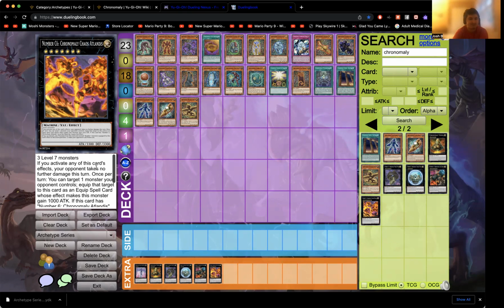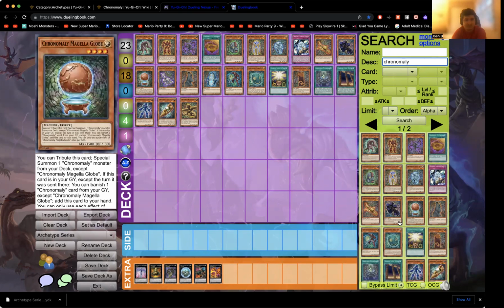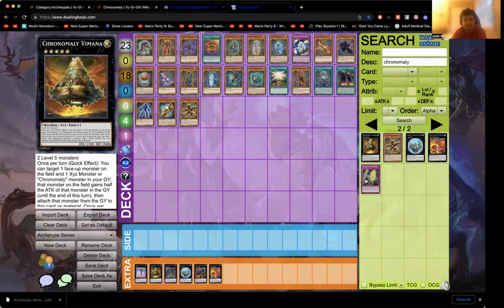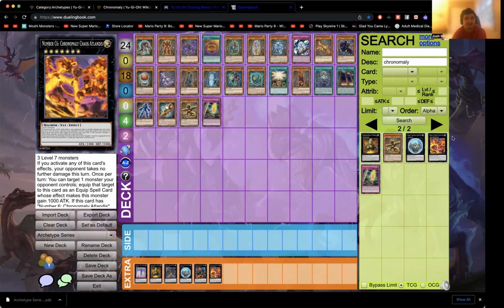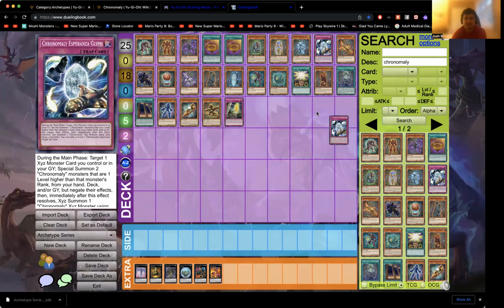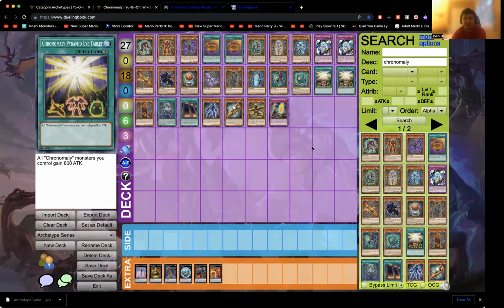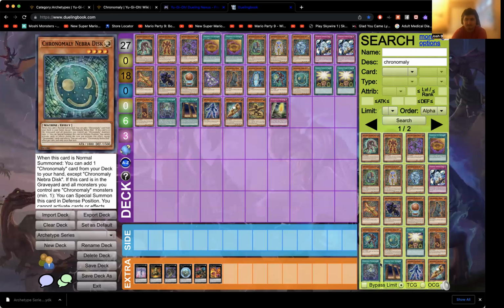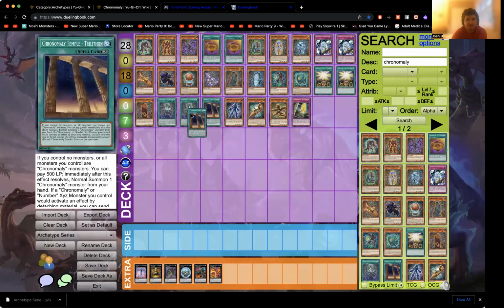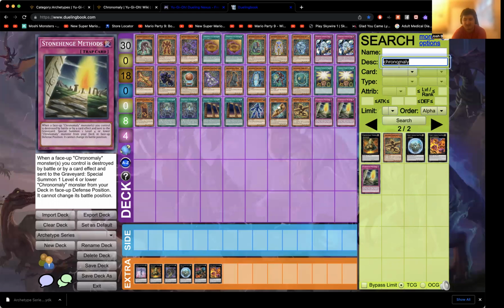So, let's see. Anything not with Chronomaly in its name? Oh, Stonehenge Methods. Okay, so since I believe we have enough monsters, we are going to double the spells and traps. Okay, and then if we need any further deck building there, okay, Victor Technologies, Trilithon, there we go. Storage methods. Okay, you still got 10 more.